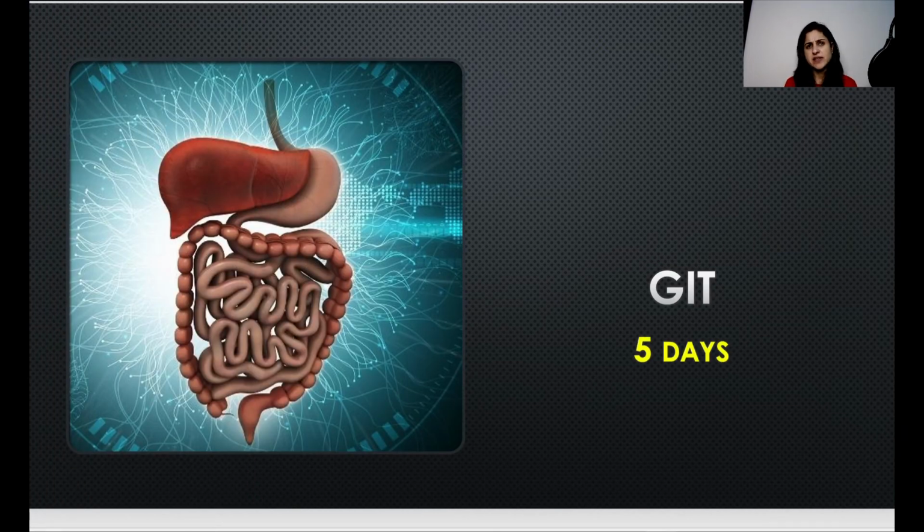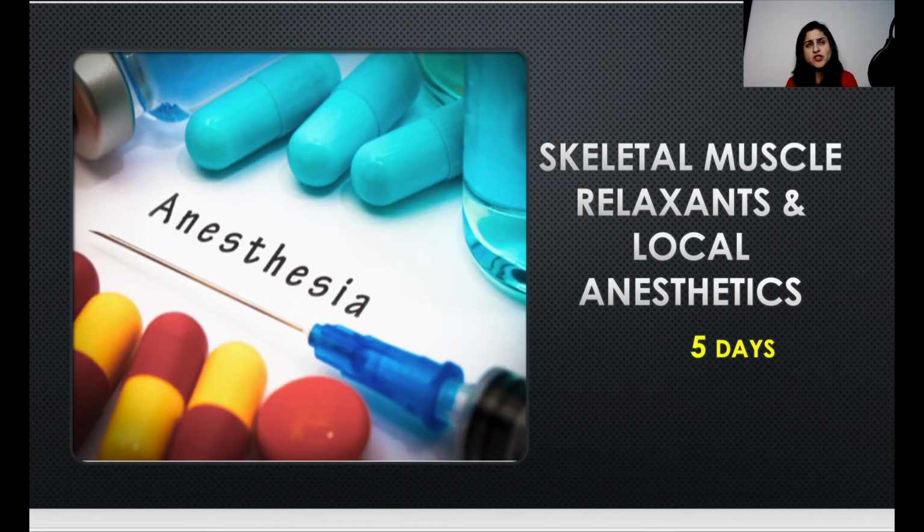GIT, 5 days. GIT is not very complicated. 5 days is sufficient for GIT. Coming to your skeletal muscle relaxants and your local anesthetics, you can do 5 days for that. More than enough. 5 days is enough for this.